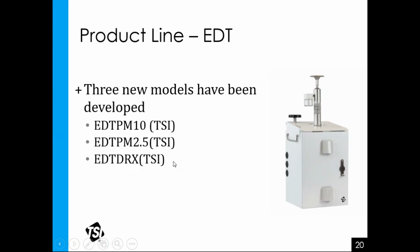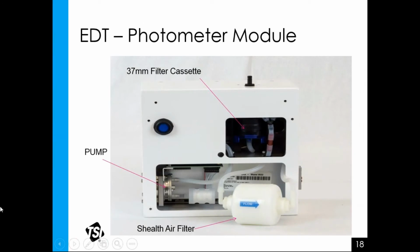DRX is capable of measuring 5 channels at the same time. It's capable of measuring PM1, PM2.5, PM10, and total PM as well. It's just one unit measuring these few channels at the same time. Okay, and this shows the internal of that enclosure.